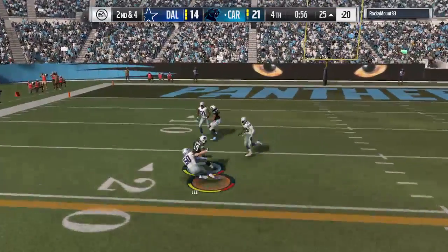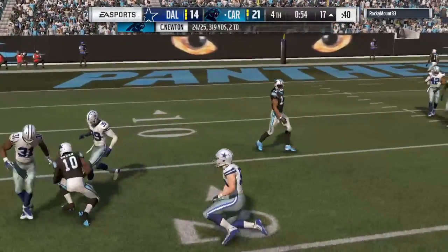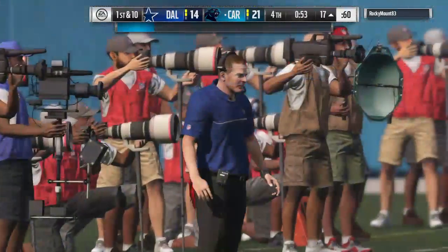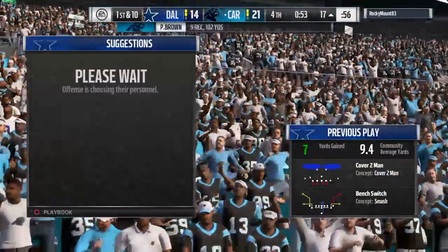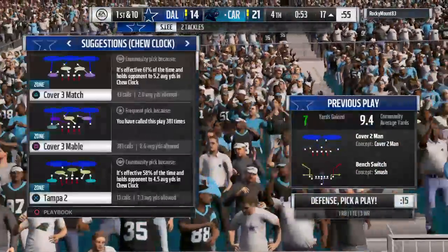Newton's going to throw it over the middle here to Brown. And he'll get it down this time. And now a timeout called by the Cowboys defense. It's just their first. They've got 2 more to use here in the final stages.